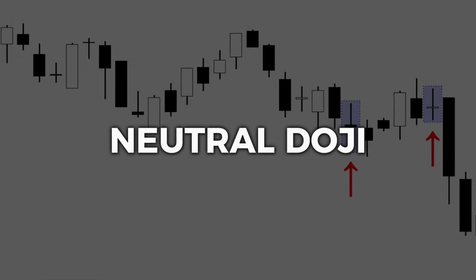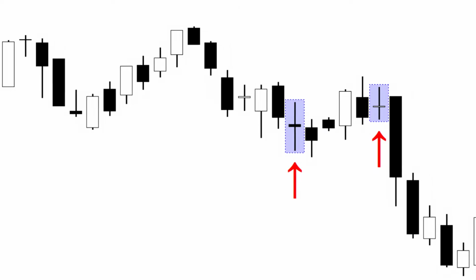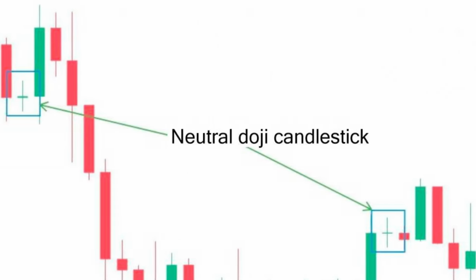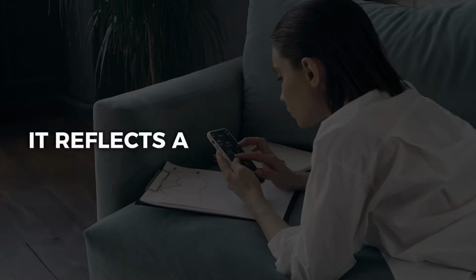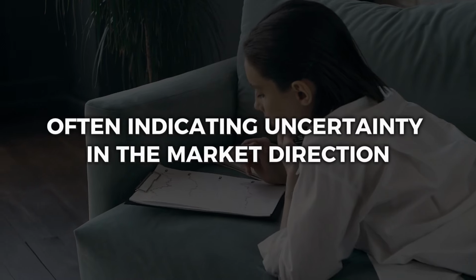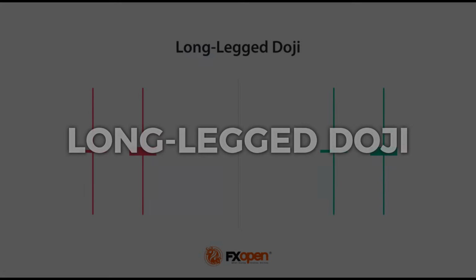Neutral doji. This is the most basic form of doji, where the open and close are exactly the same, with wicks of equal length on both sides. It reflects a perfect equilibrium between buyers and sellers, often indicating uncertainty in the market direction.